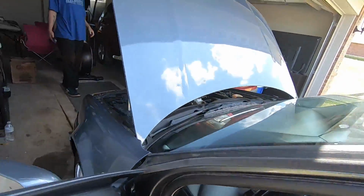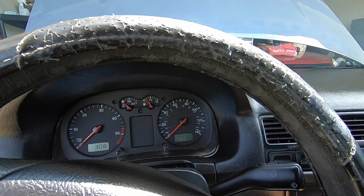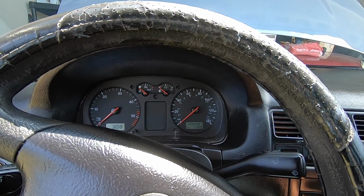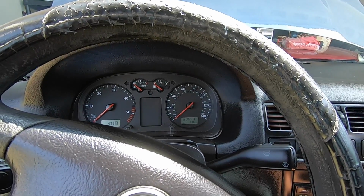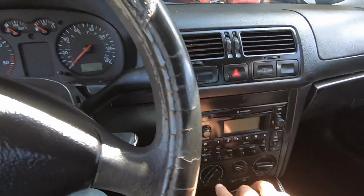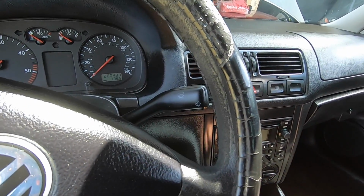And it's not a constant rough idle. And if you notice, the codes show that it was sporadic, an intermittent problem. And that's the way the idle was. It would run fine sometimes, and sometimes it would just idle really bad, but you could still hit the gas and take off and it was just fine. And if you turn the air conditioning on, it typically ran almost perfect all of the time.